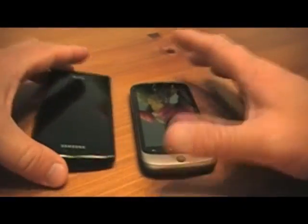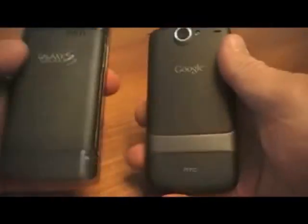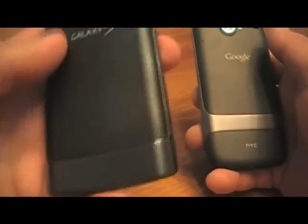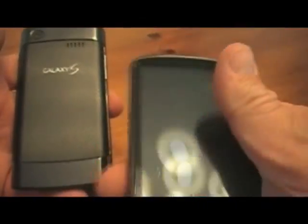Okay, again, it's Jared with the AndroidNation.com, and now we have a video of the Samsung Galaxy S, which is better known as the ATT Captivate, and the Google Nexus One for T-Mobile.